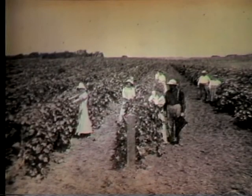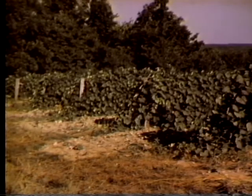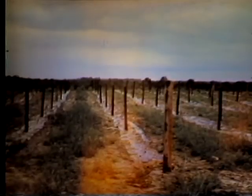If we could look at the next slide, then we see a view of an early vineyard in the Ozarks. In the next slide, we see a vineyard that's currently in production. And in the next slide, a recent planting, a fairly large planting that was made near Koshkonong by the Bardenauer Winery Company of St. Louis.